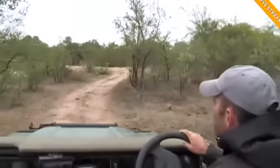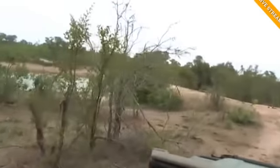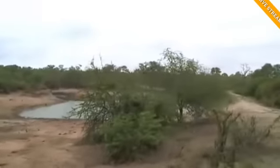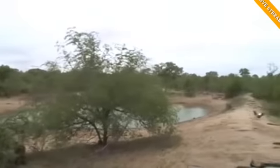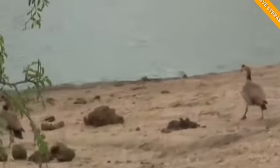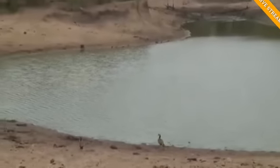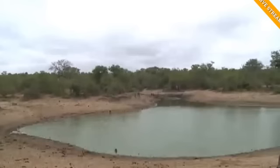There seems to be a huge amount going on at the dam right now. We'll just drive up onto the wall and have a look. There are two Egyptian geese running now down towards the water, a bit of safety. The male on the left, and that's the female in the picture now. Stop up here and we'll have a listen and a look and see what's going on.